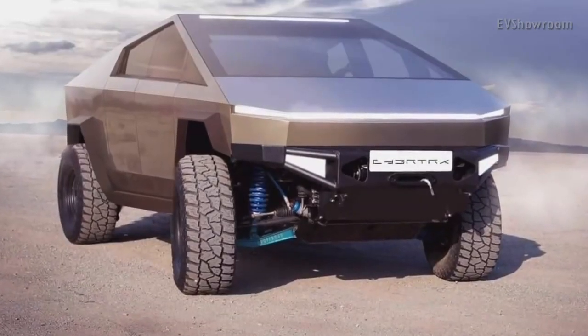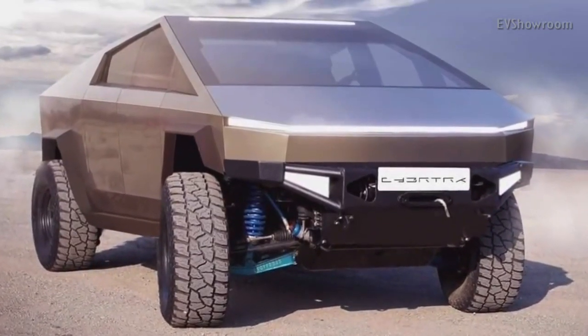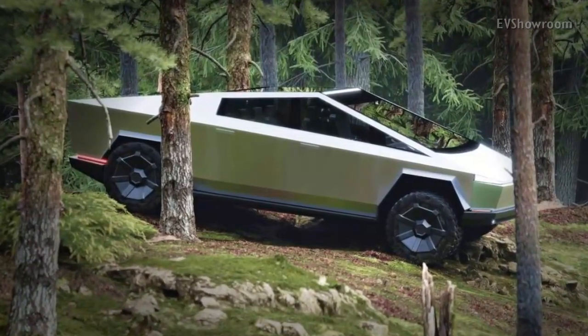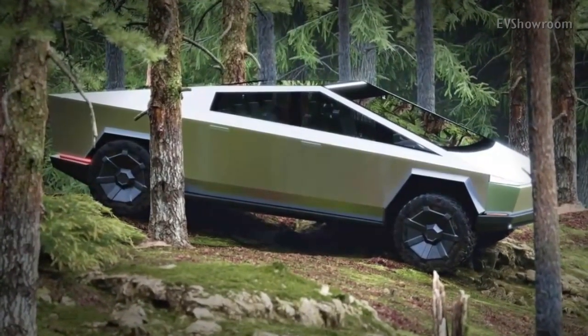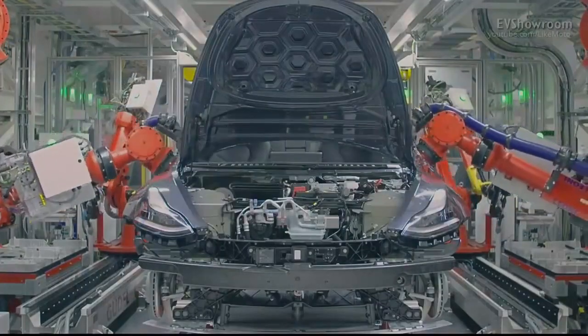In addition to the new camper configuration, all Cybertrucks have an adjustable air suspension that can be raised or lowered on the fly and provides up to 16 inches of ground clearance, proving the Cybertruck to be a formidable off-road machine for camping. Production delays and release date.